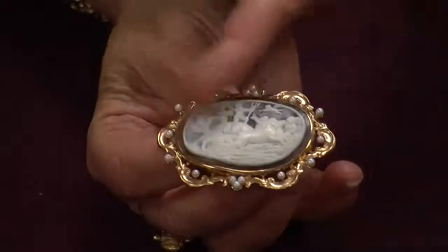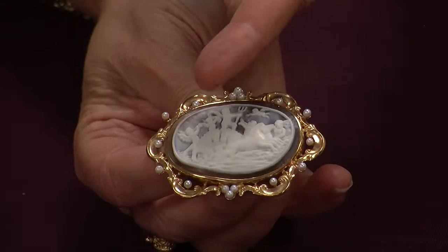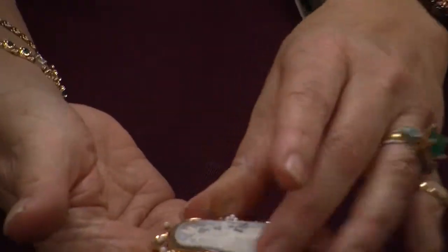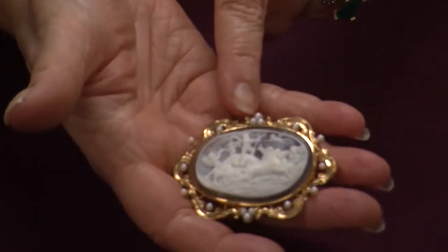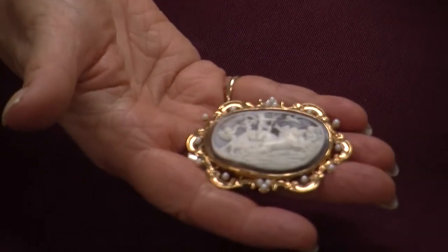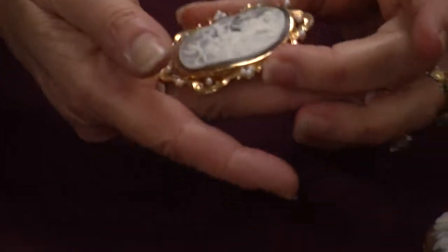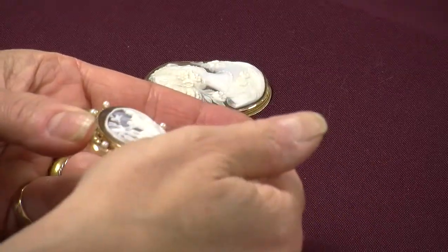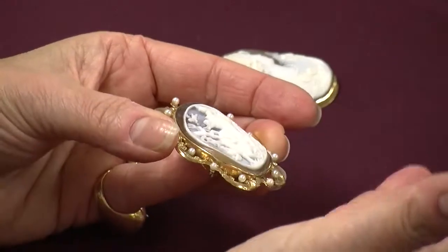This piece here is very unusual because it is a scene of Neptune coming out of the ocean with the horses, and it has pearls, genuine pearls around it. This is also gold. It's a very heavy piece. It is also a more modern piece, but the cameo may be earlier. This is very heavy because of the gold in it, and the price of gold right now, it's probably worth between $2,500 and $3,000. I have not ever seen one exactly like this. There are similar scenes from mythology that you see, but they're harder to find than just the profile of a woman's head. Another thing that's unusual is finding a man's profile in a cameo.